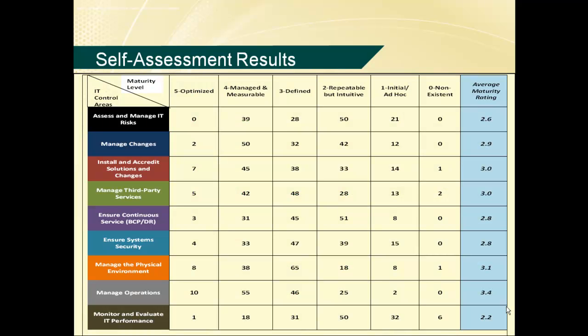This is Exhibit 2 from the report. It shows the number of entities that assess themselves at each level per general IT control area. Overall, we observed that the average maturity rating for all 9 general IT control areas is 2.9. The average maturity levels between 2.2 and 2.9 were assessed for IT control areas such as assessing and managing IT risks, managing changes, ensuring continuous service, ensuring system security, and monitoring and evaluating IT performance.